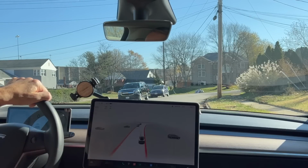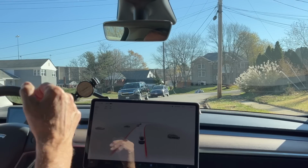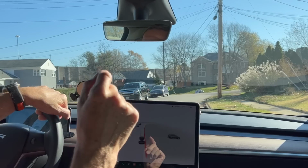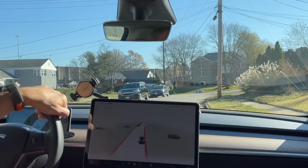But I'm super happy to have 10.69.3.1. This has been a really major upgrade. Like I said, I didn't get 10.69.3, so this was a substantial improvement from what was going on.